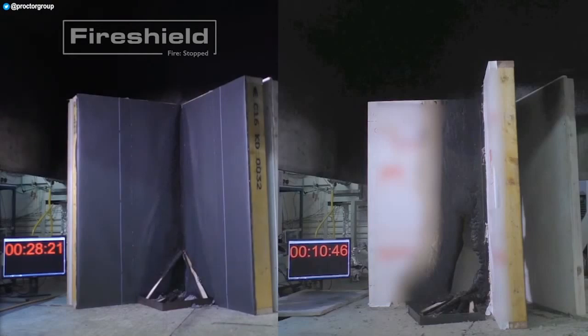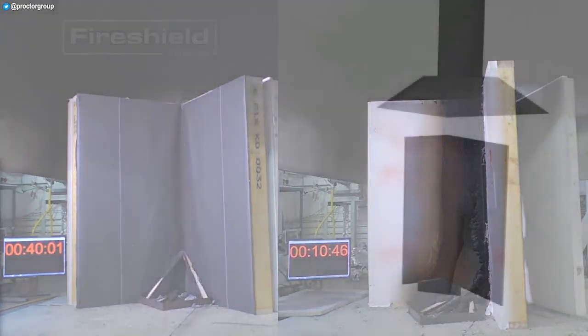BBA amongst others. The fire shield is a BBA certified vapour permeable membrane for use in timber frame wall and facade applications where fire performance is of paramount importance.